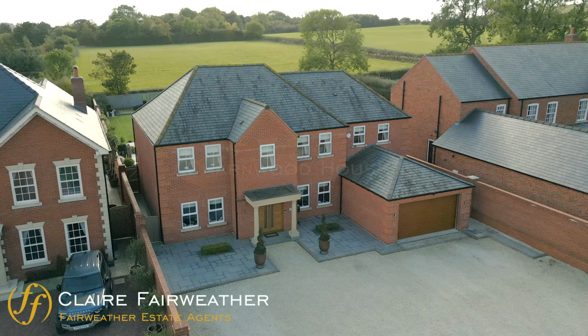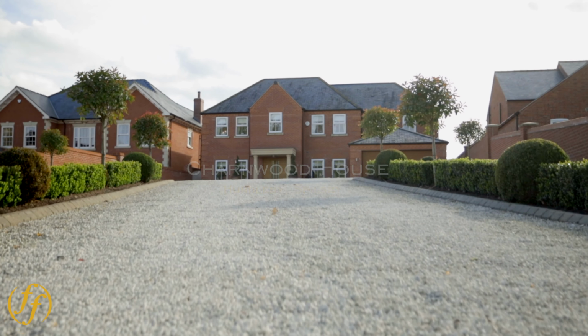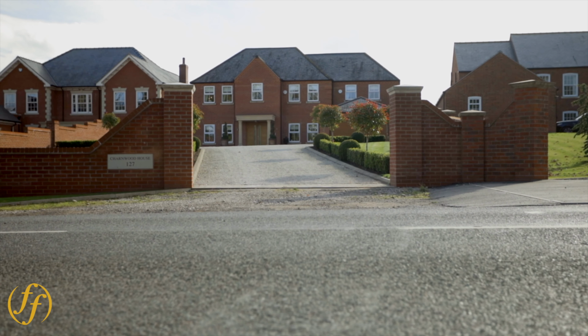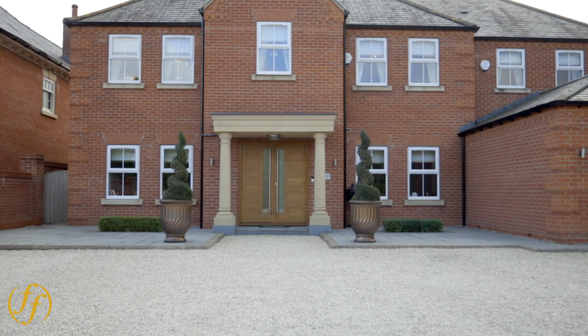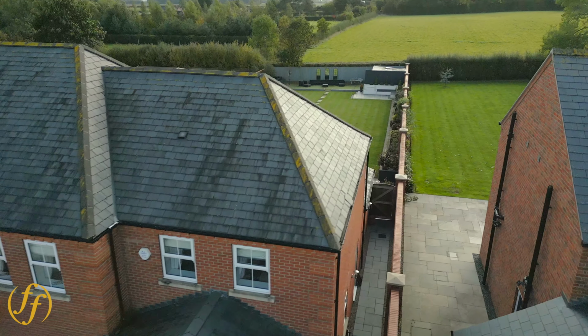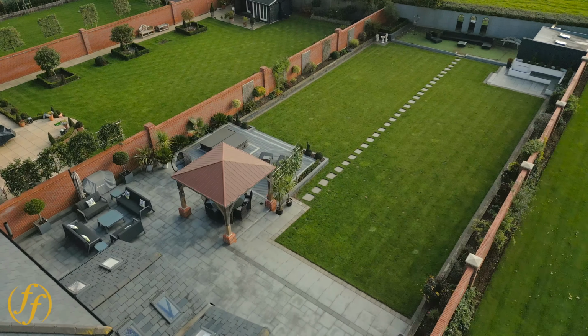Incredible property is Charnwood House. Set way back from the road with this superb driveway, there is ample off-road parking and turning space here for many vehicles. And a beautifully landscaped, south-facing walled garden to the rear.